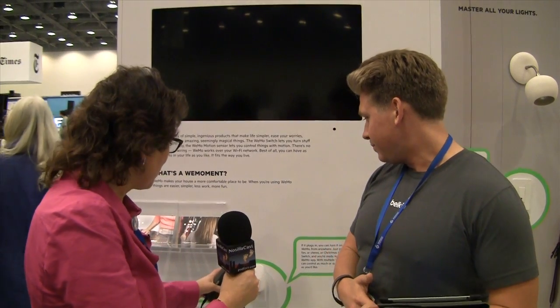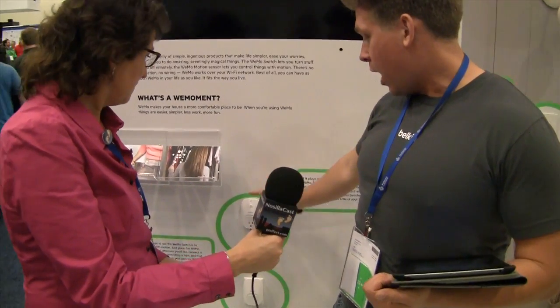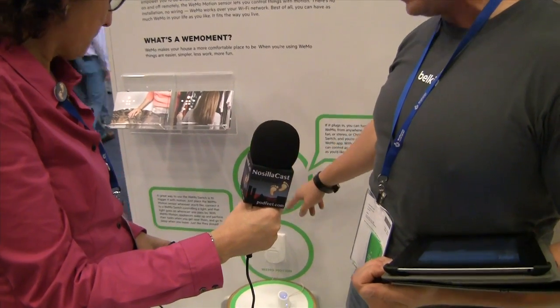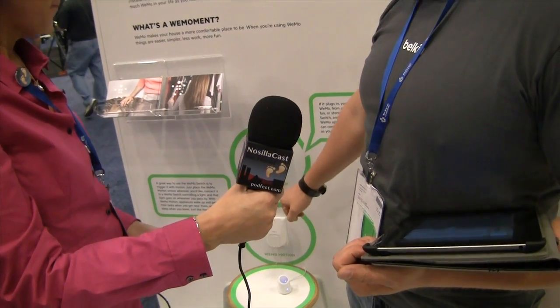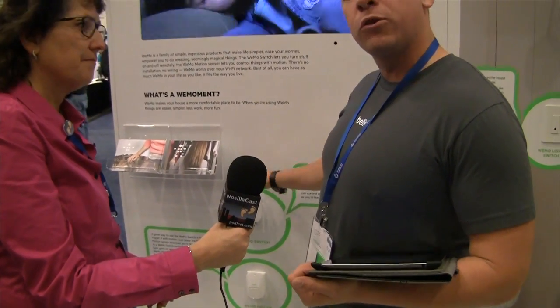Well, this is cool. So how much does a WeMo cost? It's $49.99 for the Switch. You can get a bundle for $99.99 that has the motion sensor in it as well. And you can go to club superstores. Sometimes they have dual packages. It's pretty steep to turn a light on and off, but it's pretty dang cool.